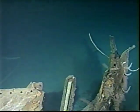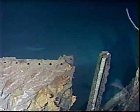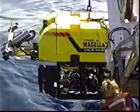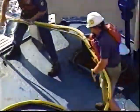With pristine holes, but no rivets, this metal plate found just last week supports the conclusion that the rivets popped out. Later in this mission, researchers hope to use remote-controlled cameras to maneuver deep inside the hull, taking pictures of the iceberg damage for the first time. Will the mystery finally be solved beyond a doubt?